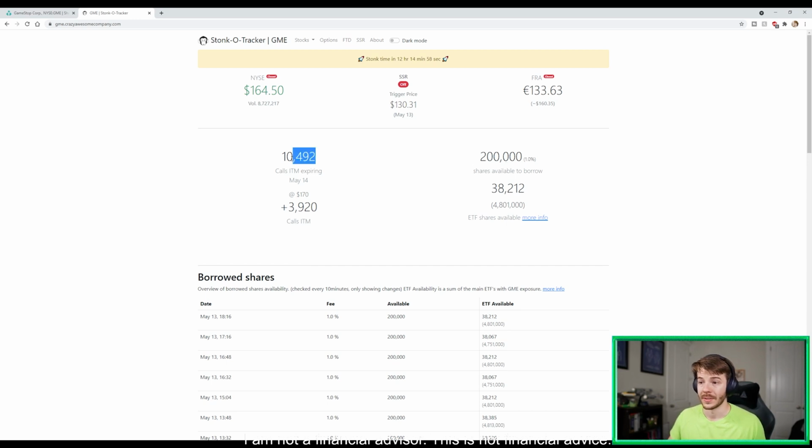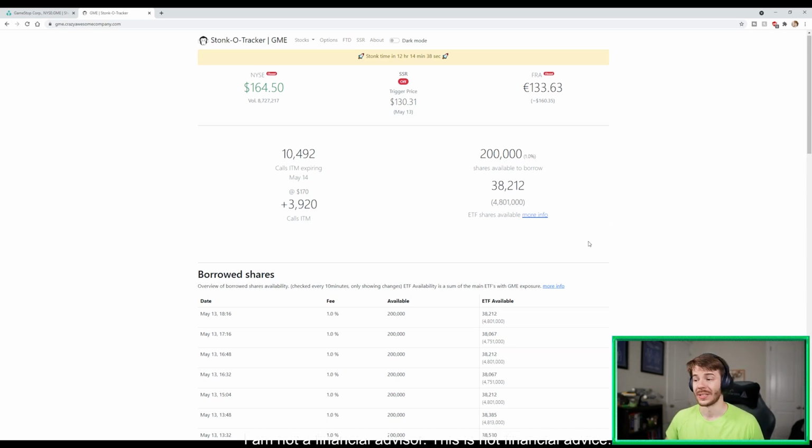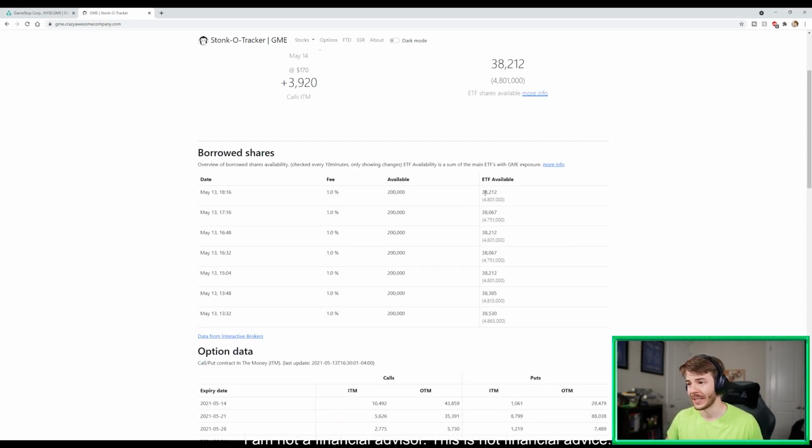So options, 10,492 option contracts are currently in the money. At $170, we get another 3,920. The short shares that are available to borrow is 200,000 with a 1% borrow fee. And then we have 38,212 short ETF shares that are available at a 4,801,000, which is huge.